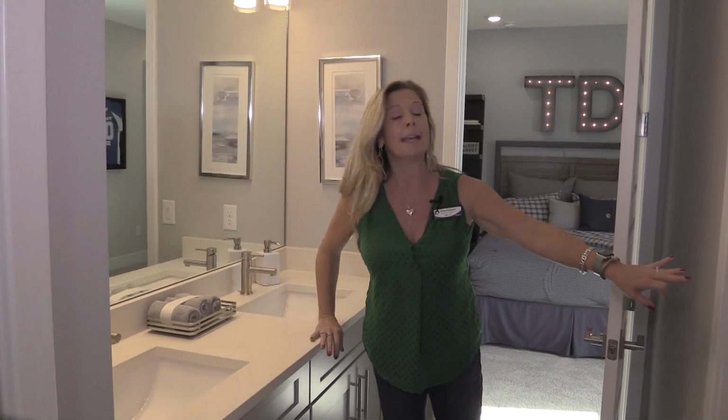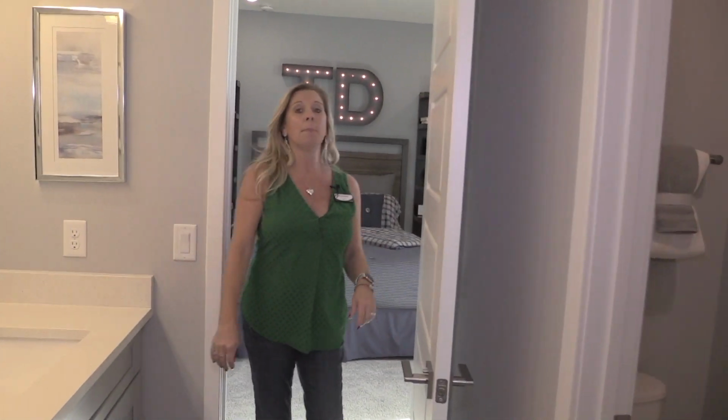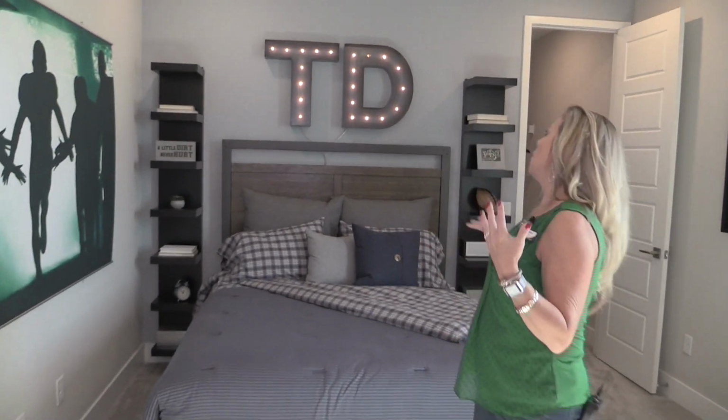You have a linen closet, and then you have the privacy door here for the toilet and the tub/shower. And then back over here you have another door that's going to take you to this bedroom. So again, if you're looking for designer tips and you've got somebody that likes football, this is a great way.